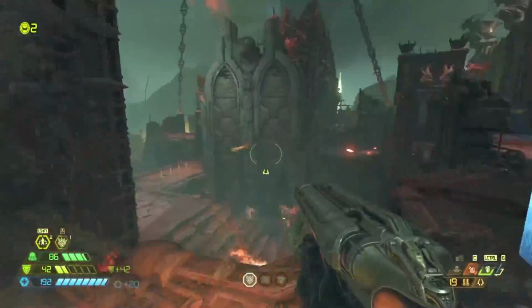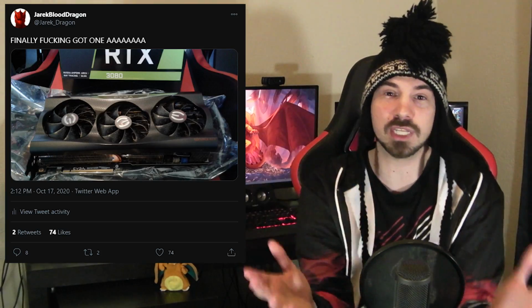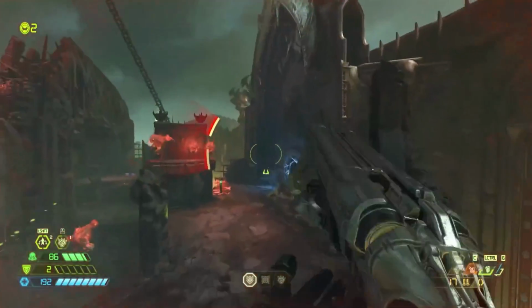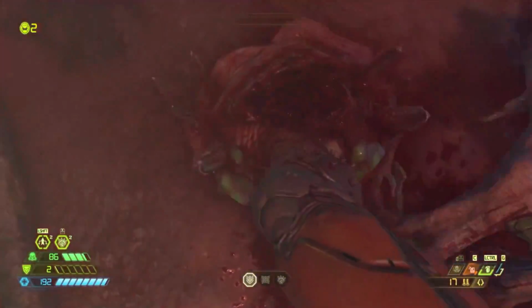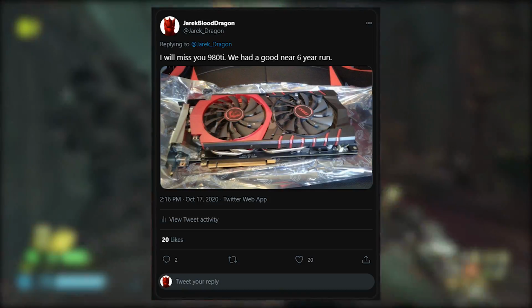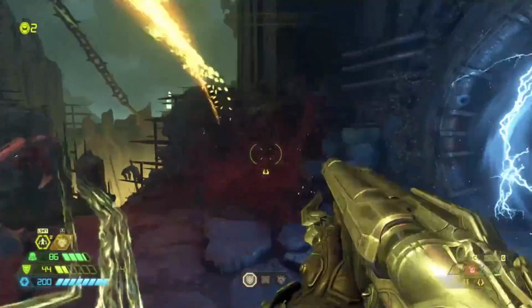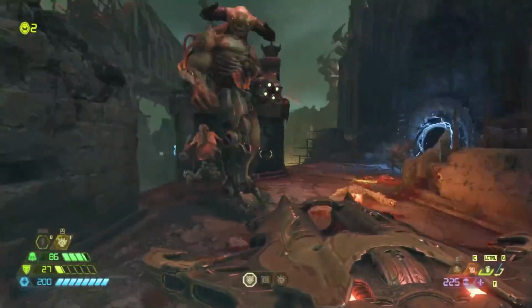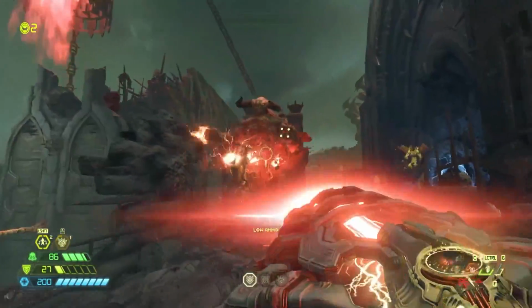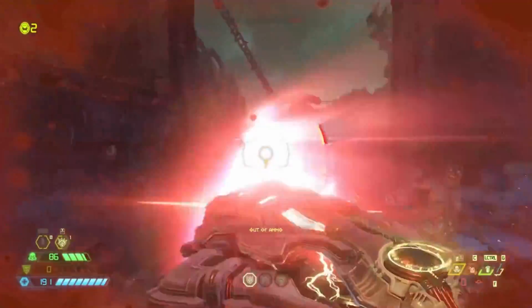This DLC could not have come out at a better time for me because I finally got a 3080. I was able to get one. If you don't know anything about the 3080, it's one of Nvidia's new GPUs. It's more powerful than the GPU I was using before, which was a 980 Ti, so I was bottlenecked by my GPU. But the 3080 was impossible to get because bots picked it up the very moment it went in stock. But somehow I was able to get my own, which is a huge upgrade from my 980 Ti, and it's just in time for this DLC.